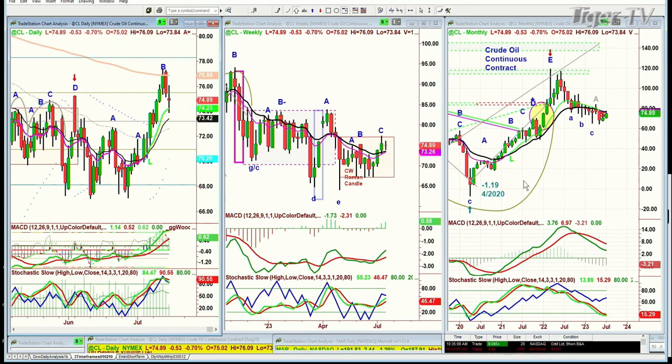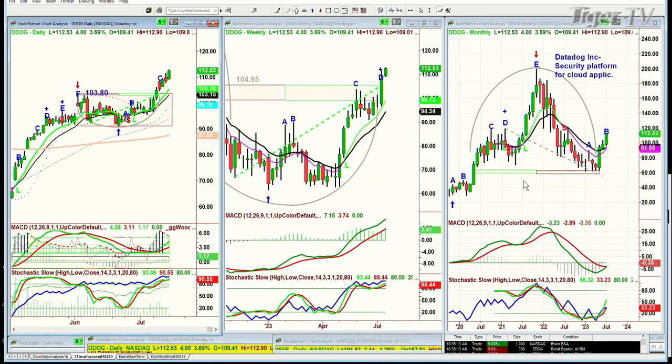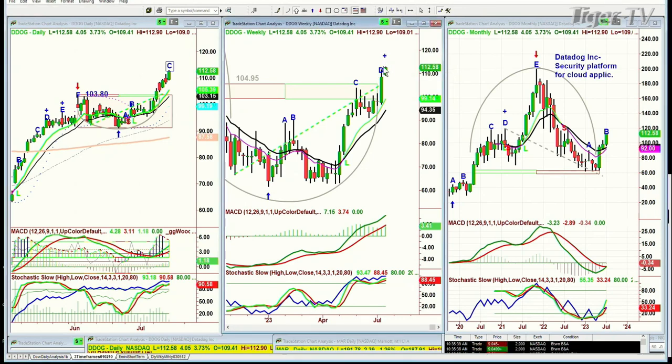Okay, DDOG. So this is Datadog, DDOG is the symbol, up 4 at 112.53. This is really good action. This is still a leg C. Entry point, I spoke about this earlier, and I think I said to start the position about 4 or 5 sessions ago in DDOG, because all the technicals were good, but there was a risk-reward that made a fairly tight stop necessary, but that wasn't necessary because it's done very well.